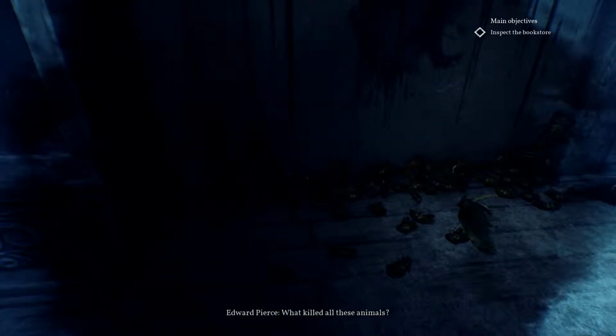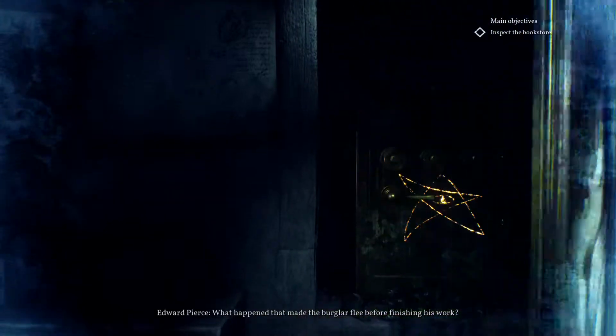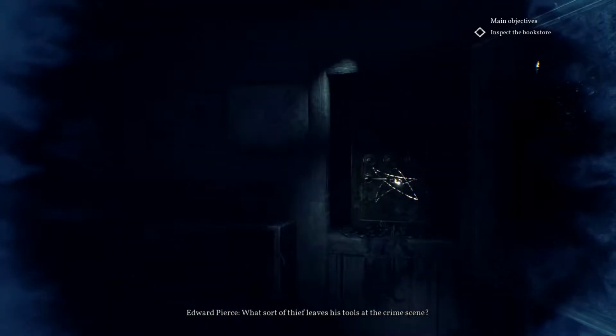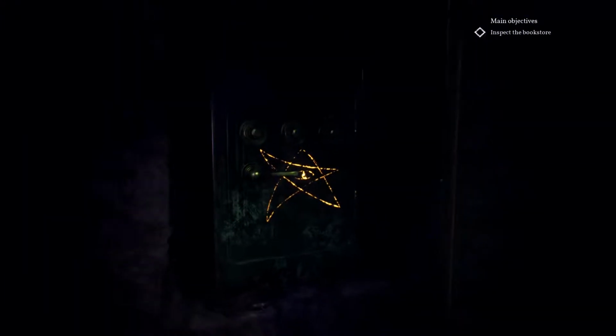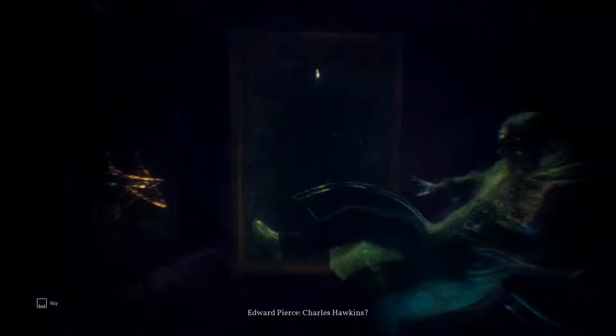What killed all these animals? What happened that made the burglar flee before finishing his work? What sort of thief leaves his tools at the crime scene? Cultism. What the... Charles Hawkins? That's who it was.